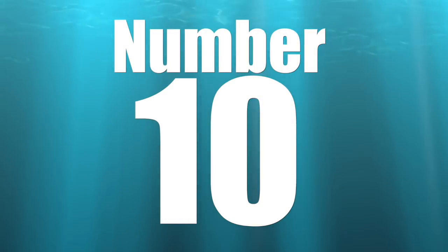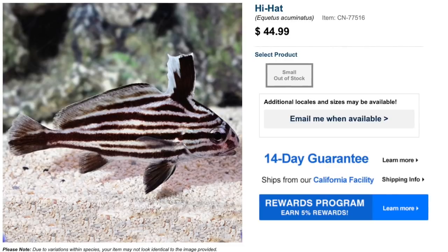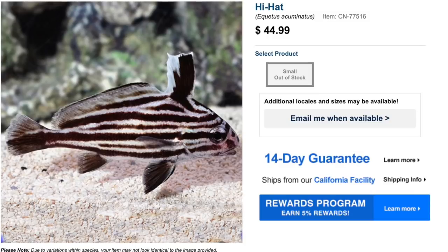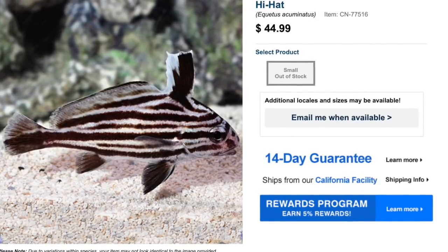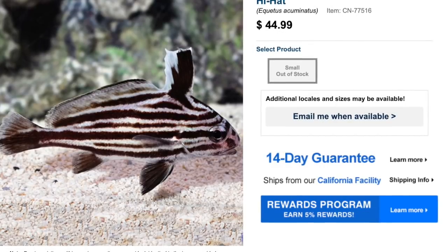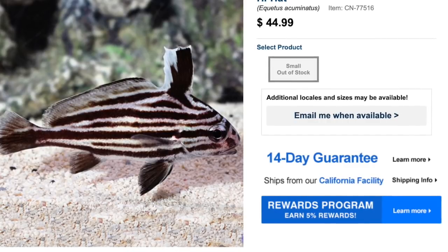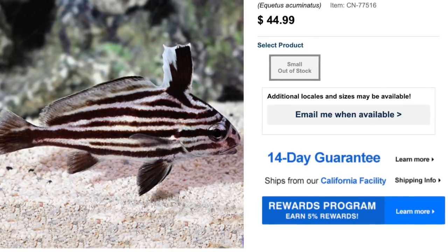Kicking things off with number 10, the Hihat saltwater fish. Now, this guy is definitely not the most colorful saltwater fish out there, but that's also what makes it kind of unusual. Outside of its dorsal fin, it's pretty bland in its coloration, typically found in black and white and maybe even some muted shaded colors of gray. These guys are considered moderate care level, have a peaceful temperament, are considered carnivores, are reef safe with caution, and can grow upwards of 9 inches.